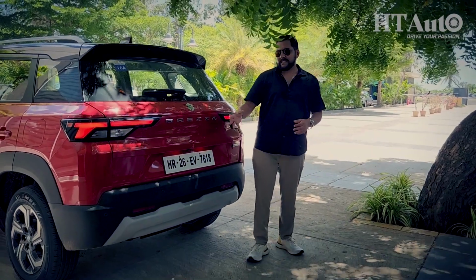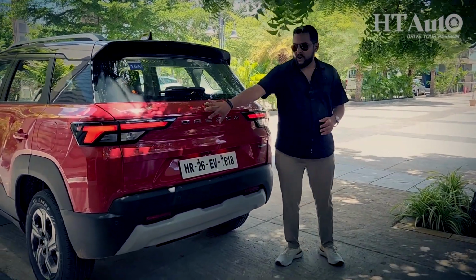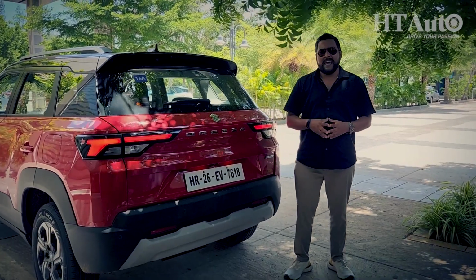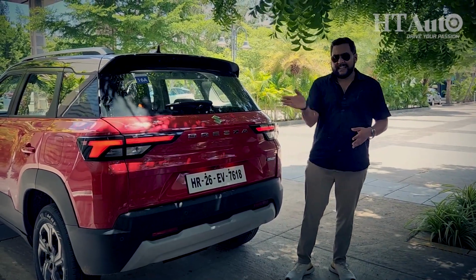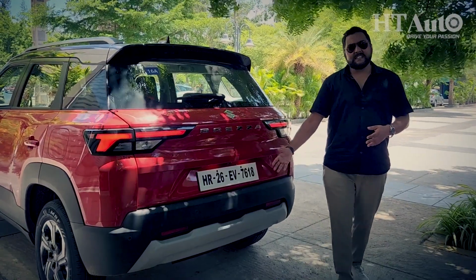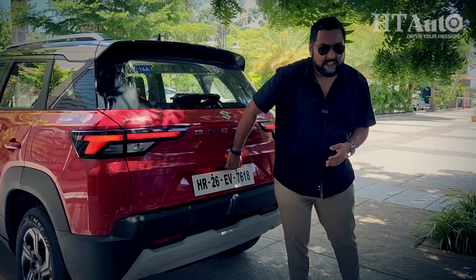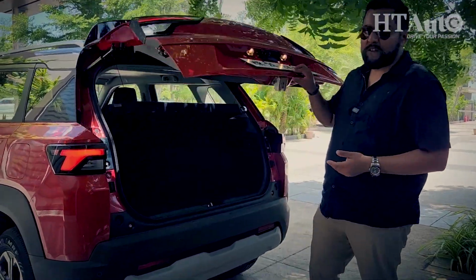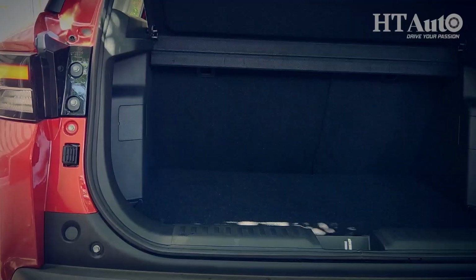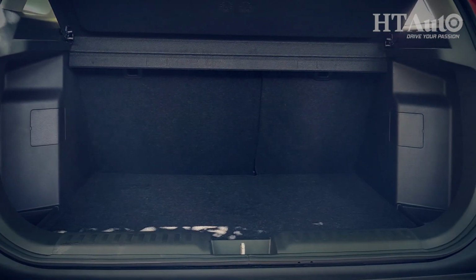Remember, in previous iterations of the Brezza, you had a very strong, prominent chrome badge all across the boot here. And personally, I never really liked that. So that's gone, and in its place comes the Brezza font. The Brezza continues to have an upright position from the rear, and open the boot, there is a generous amount of boot storage space as well. For additional cargo space, the rear seats fold in a 60-40 split ratio.